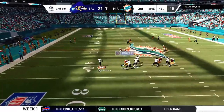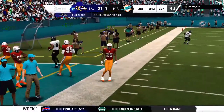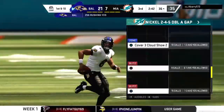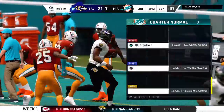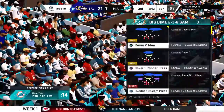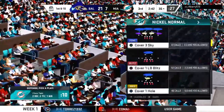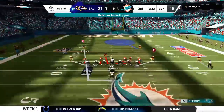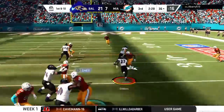On second and 9, Jackson being chased out left. And he's going to be out of bounds, but not before he takes it inside the 40. Lamar Jackson, such a threat with those legs, able to improvise and get the first. So now first and 10 as they've crossed into Miami territory at the 36. Now a give right side.